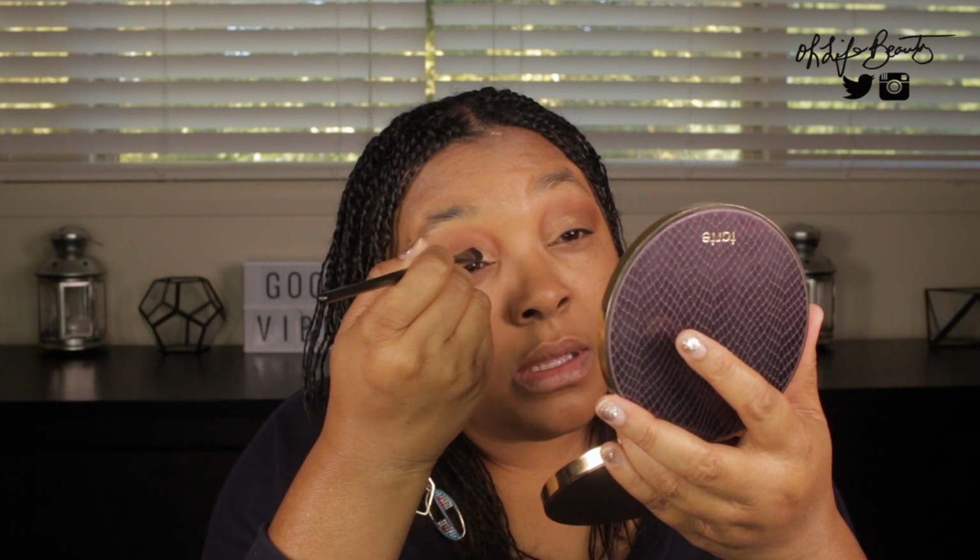And once you blend it out, you still will see some of the chunky particles from the shimmer in your eyes. So you just want to be careful how you apply that shade. But I'm just going to go back in and apply a little bit more, just to even things out. Try to blend it so it looks nice and cohesive over each eye.